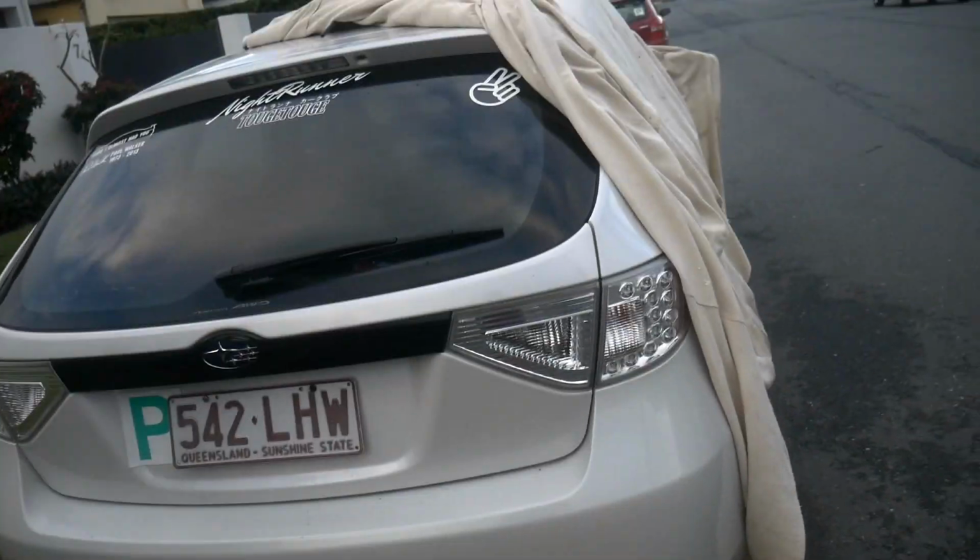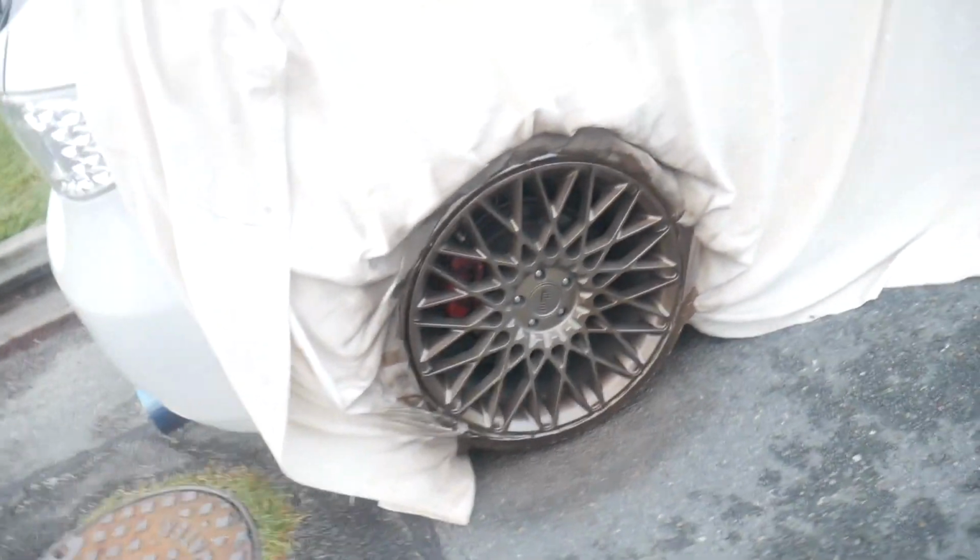You remember Josh's Subi, obviously it was in the last vlog. I've been wanting to do my wheels, and Josh, well, he had a real big issue with his, but it's actually turned up really well. He had scratches all around, and now it's literally like nearly perfect again.